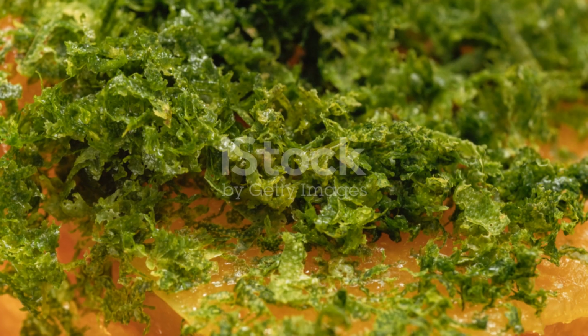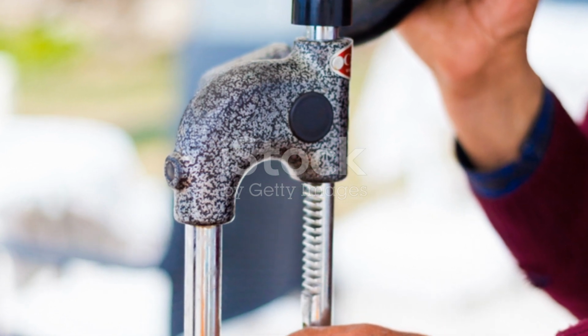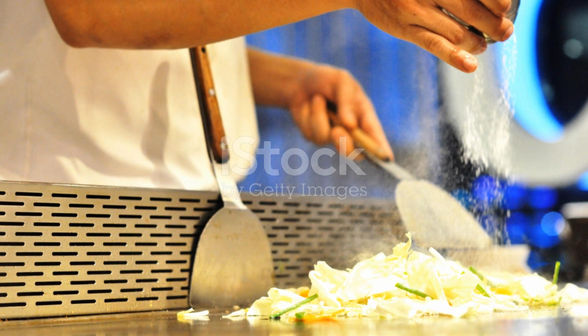Hack 20. Zest your citrus before juicing. You'll get more juice and zest for added flavor in your dishes. There you have it. 20 hacks to make your cooking faster and more efficient.